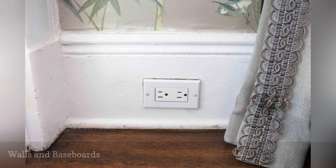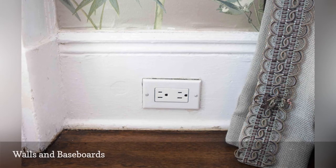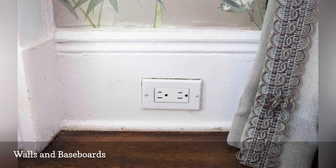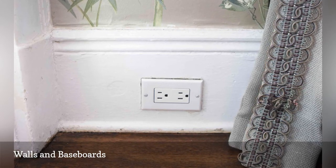Dust and grime can cling to vertical surfaces as well as horizontal ones. Open the curtains or blinds and turn on all the lights and you'll be amazed at how furry your walls may be. If you happen to have textured wallpaper, even more dust is lurking.